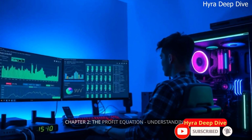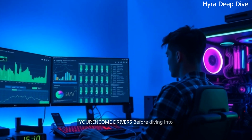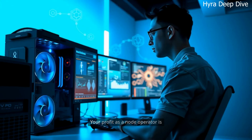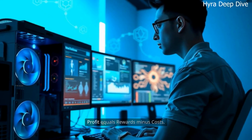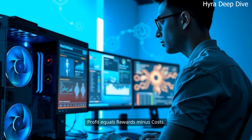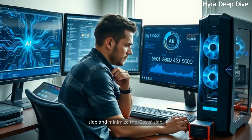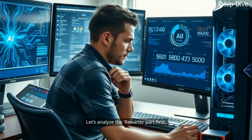Chapter 2: The Profit Equation: Understanding Your Income Drivers. Before diving into specific tips, we need to understand the basics. Your profit as a node operator is governed by a simple equation: profit equals rewards minus costs. Our goal today is to maximize the rewards side and minimize the costs side. Let's analyze the rewards part first.